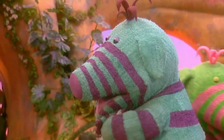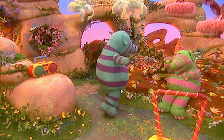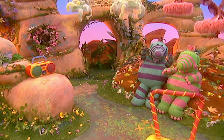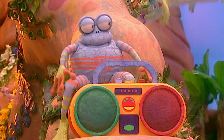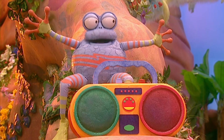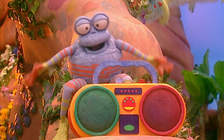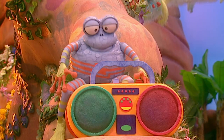Sleepy too, but I want to carry on dancing. Whee! I think I'll just have a little rest, then I'll... Hey! Hello, Florrie! Oh, what's that? Music. Oh, where's it coming from? Oh! Hello? Who's in there? Can you hear me? Oh, I wonder what happens if I press this button.